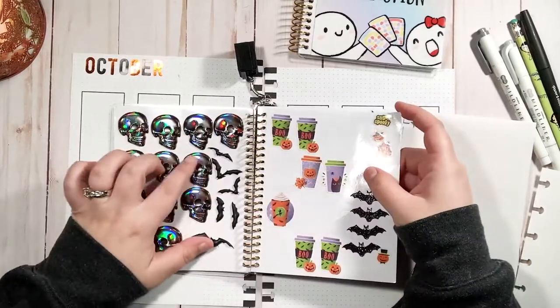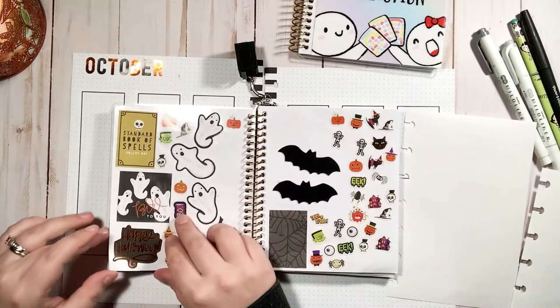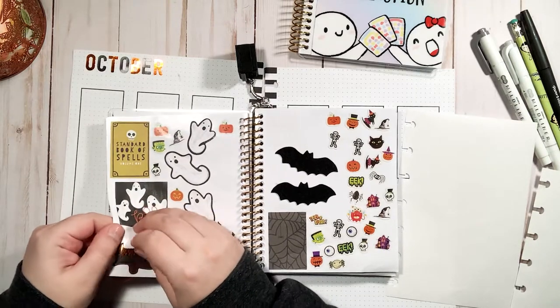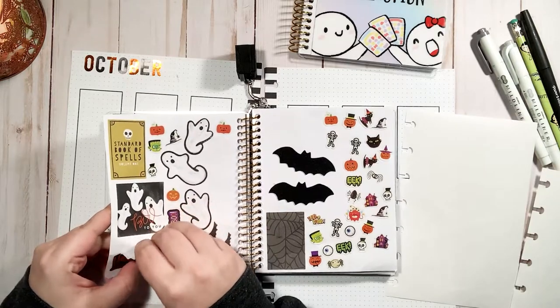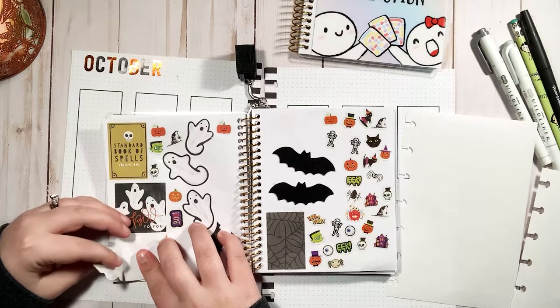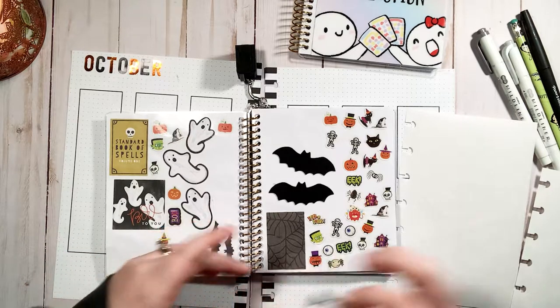So we're going to steer clear of holo and silver, because we want to stick to this. This is a really good one, which I have to use. Halloween will actually be on Saturday, so I can use this if I can get it off of here without ripping it. Sometimes these thinner matte stickers can be a little tricky.